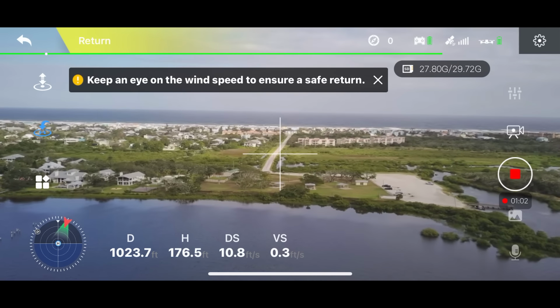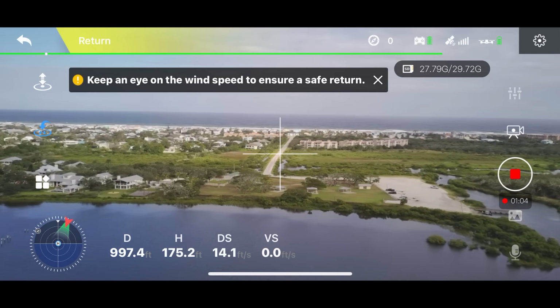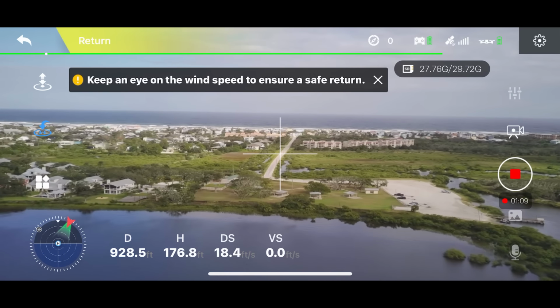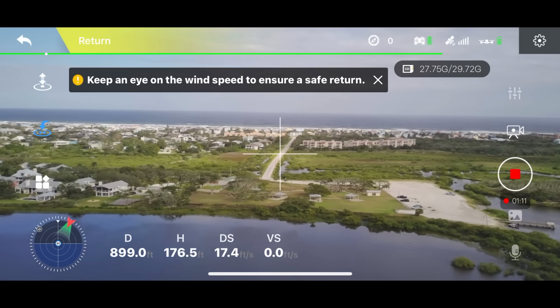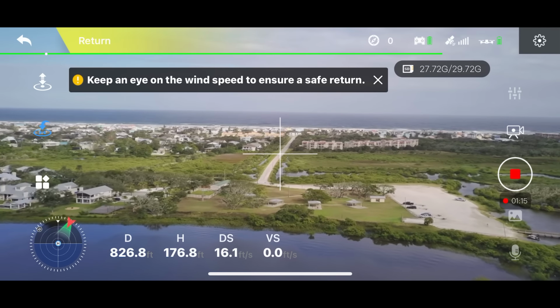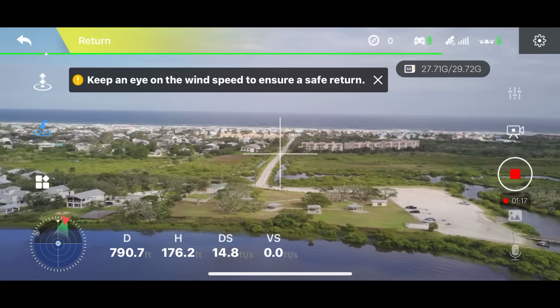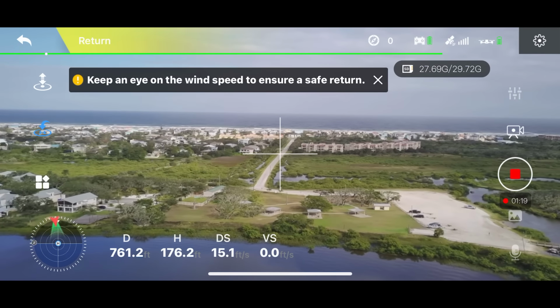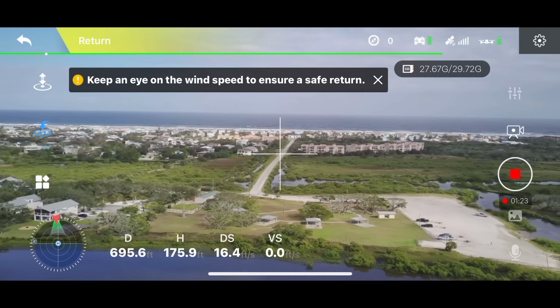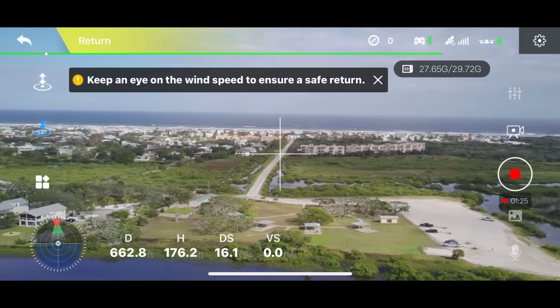Now, what do I got to do here? Where's the return to home button? I guess I could just keep my finger on that return to home icon on the screen. Where is the return to home button on here? Oh, there it is. Is that it? I don't know if that's it or not. Looking for a return to home thing on the controller here so I can make sure that I stop him if he's going to land in the dirt or on top of that pavilion, or maybe even on the grill.